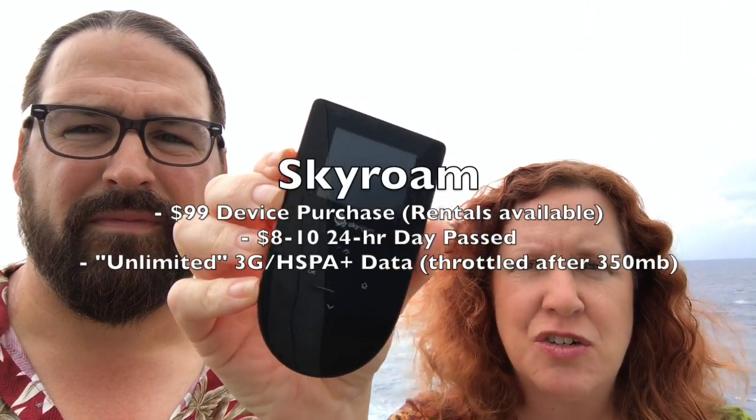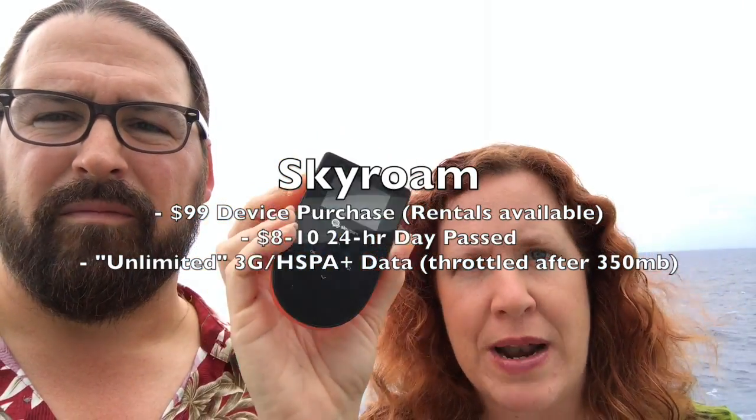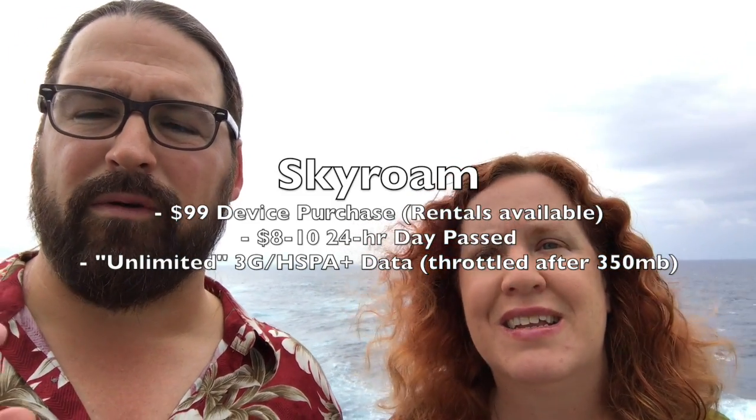All right. So the other option is Skyroam. What this is, is a little mobile hotspot that you purchase for about $99. When we bought ours, it included 3 day passes. What a day pass does is it gives you 24 hours of unlimited high-speed data in, I think they have about 100 partner countries. And all of the ones that we visited, except for the Bahamas, were included on that.